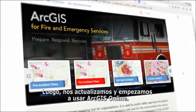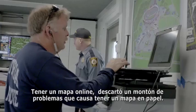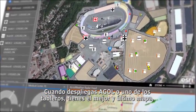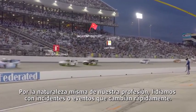Then we stepped up and started using ArcGIS Online. By having a living map, it gets rid of a lot of the problems that paper maps cause. When you pull up AGOL or one of the dashboards, you have the latest and greatest map, and the information is updated real time. By the very nature of our business, we're dealing with incidents or events that change rapidly.